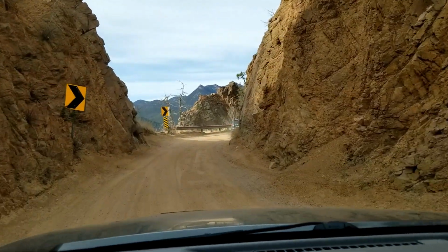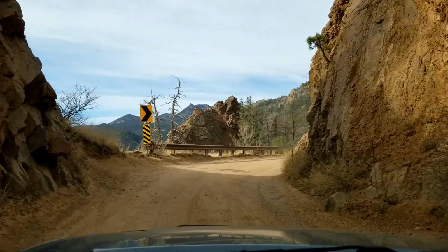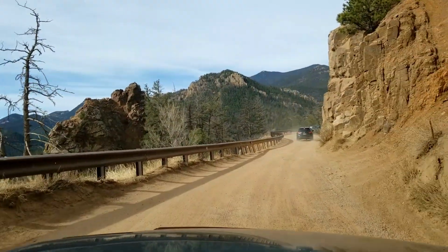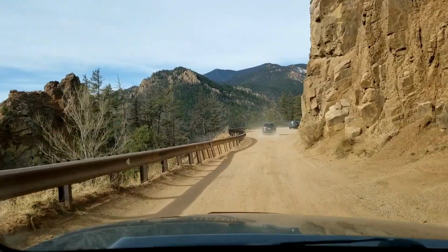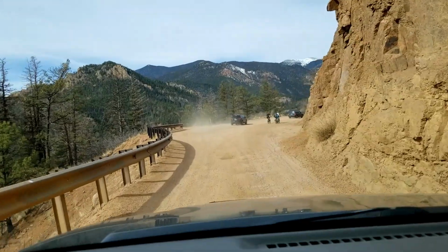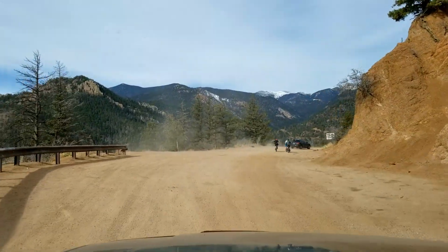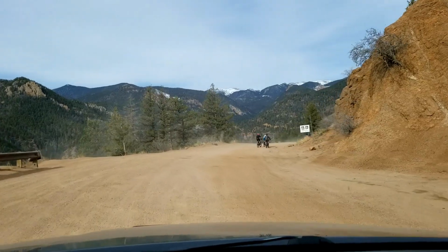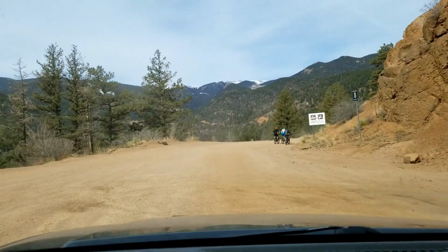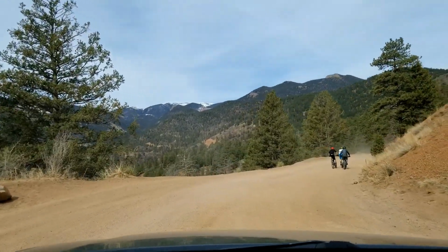Well, it is Saturday, April 9th. We're on Upper Gold Camp Road, hoping to connect with Lower Gold Camp and reach the new parking lot they've built in Upper Cheyenne Canyon. Last year, I couldn't go this way because it was gated off. There was a boulder fallen in the road here somewhere. But looks like we're good to go this year, luckily.